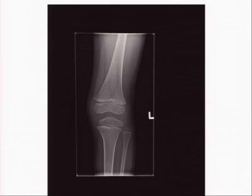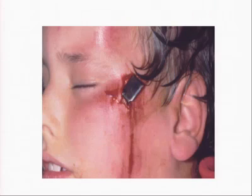Okay, and here's another example of a tiny little buckle fracture right here. This is a limping child who comes in. You're not sure. You palpate all along the length of the bone. You're not sure where they're tender, and sure enough, you think that they're tender around the knee area. You get films, and sure enough, the kid's got a little buckle fracture right there. It's nice to see that.